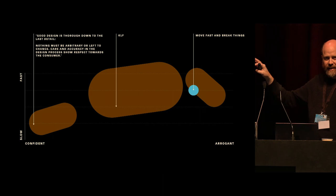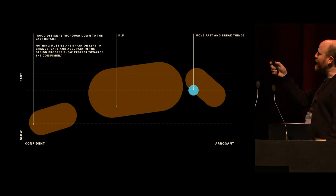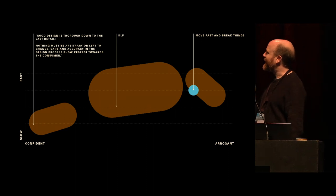You know, throw things at the wall, disrupt, see what sticks. And this bit is such a really unpleasant tasting, sort of fast, arrogant approach to things. It's almost like the pluralization of Lego. Legos.